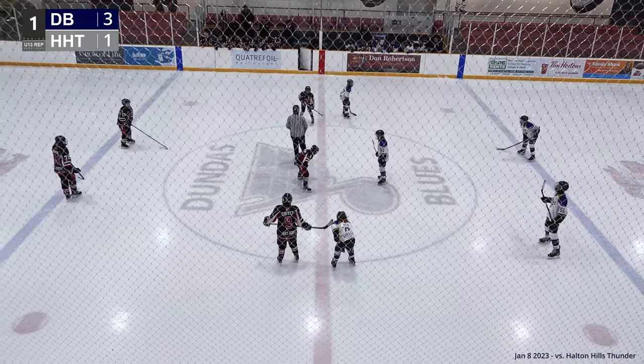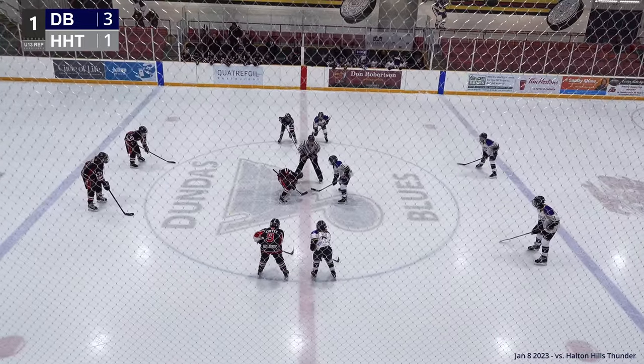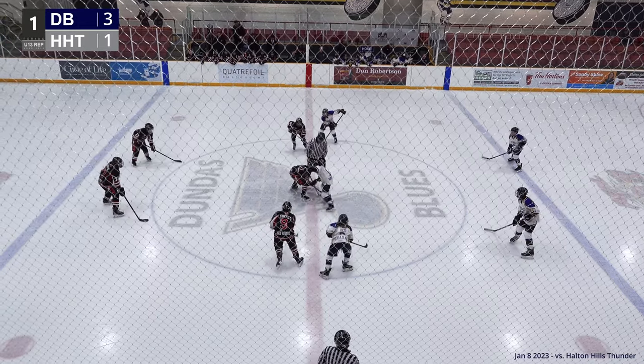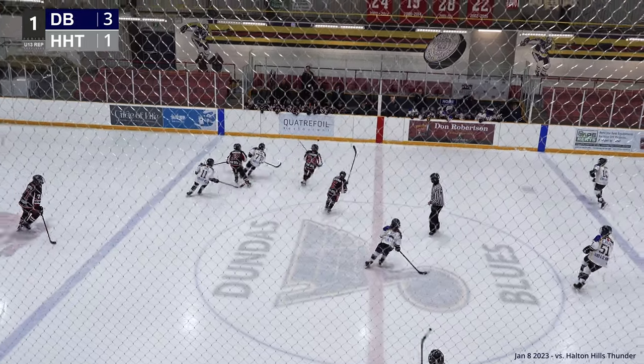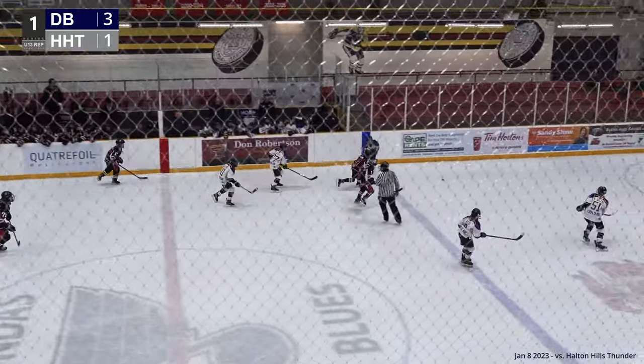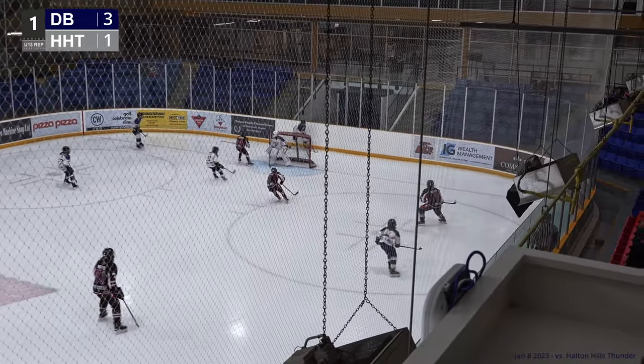1:28 to go here. Great job by Kaner. Another nice goal. And I believe we may have had a goal from all three forward lines so far. Great job as all the Blues lines are contributing.